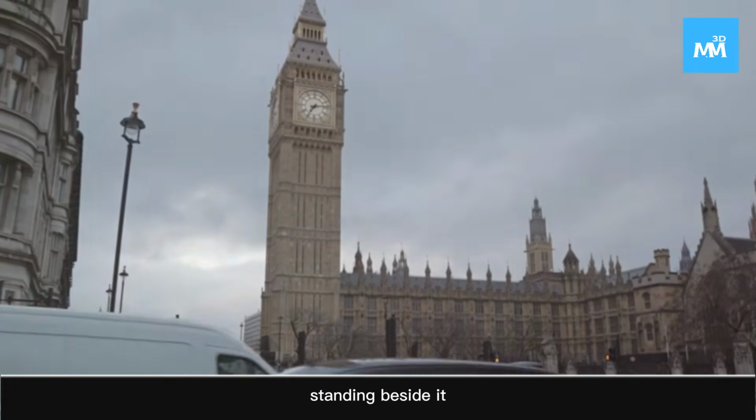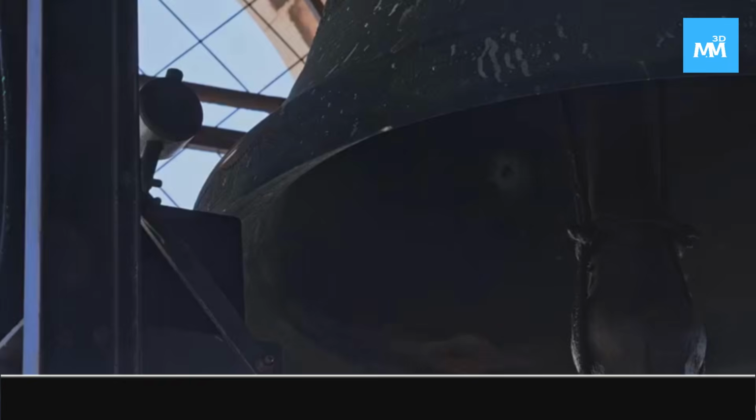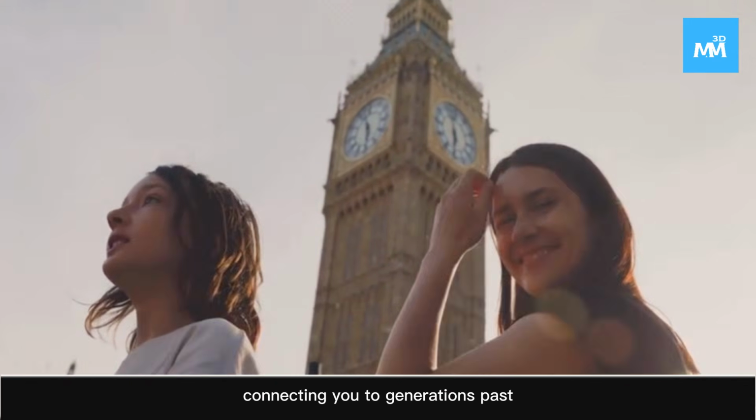Standing beside it, you feel its immense scale and power. When it rings, the sound is not just heard, it's felt. The vibrations travel through the tower and your body. It's an unforgettable experience, connecting you to generations past.